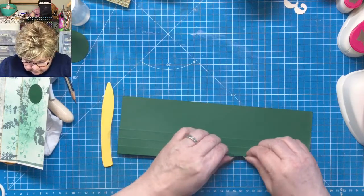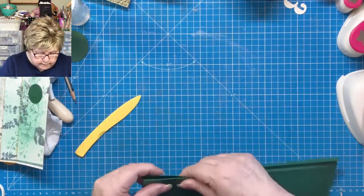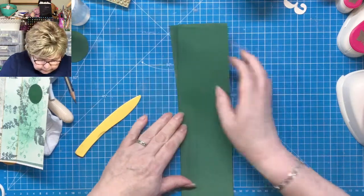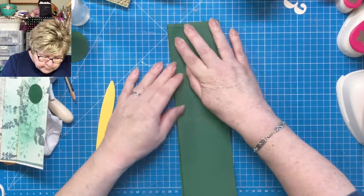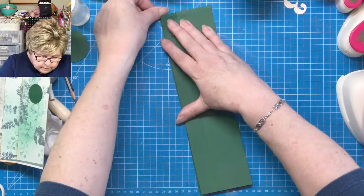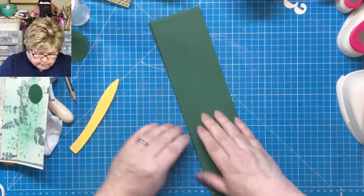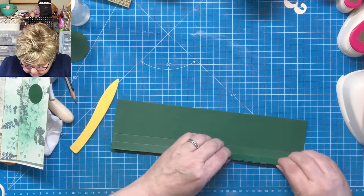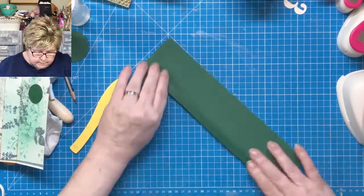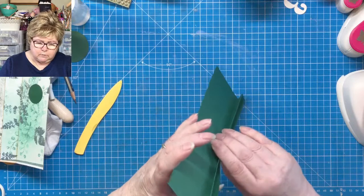And then back on itself, like an accordion, and try and get that fairly straight if you can. And go on, get tucked in there. That's fine. Fold that, crease that in place. Other way again. And this is a gusset. What we are making is a gusset.